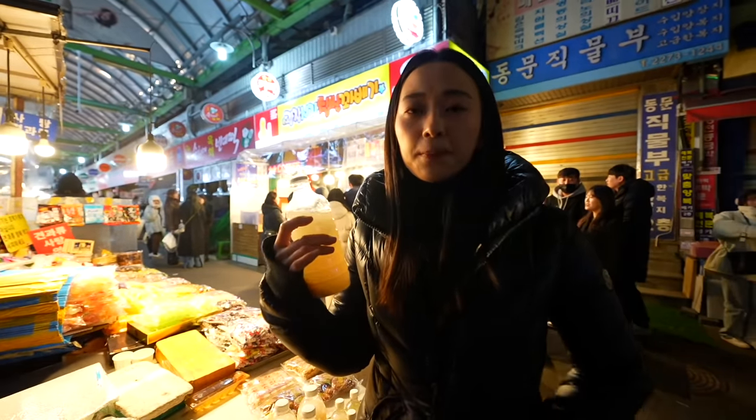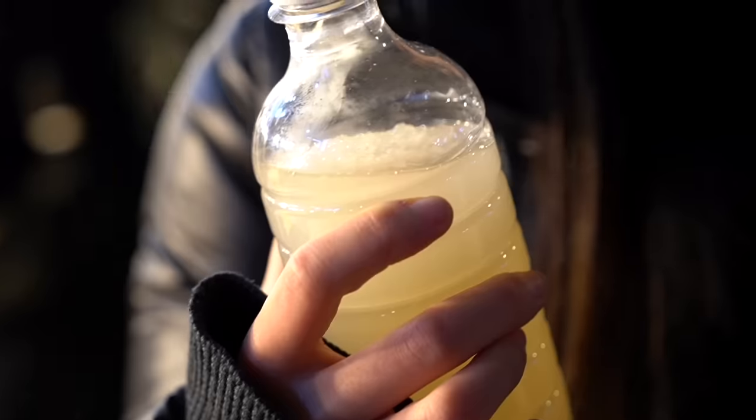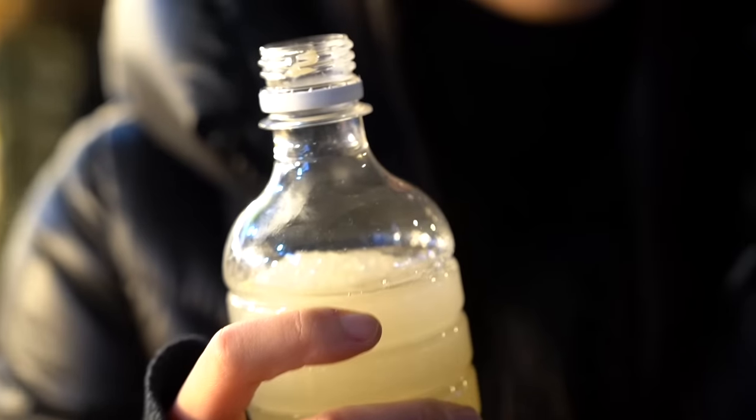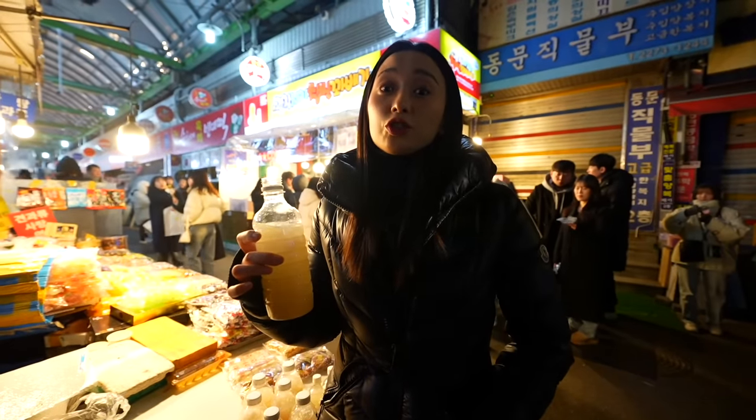Refreshing, sweet, nutty, not overly sweet. It's really nice. The most similar comparison that I can make is sugarcane juice. It kind of has those dark sugar notes as well.